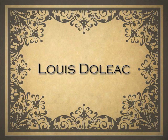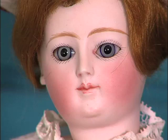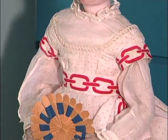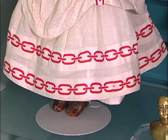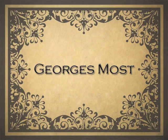It's time to look at Louis Dulliac. One of my favorite French fashion dolls, this doll has a distinctive face. To our knowledge, this is the only known mold that they used. This doll had a wonderful articulated wooden body and a beautiful costume of red and white polka dots with a beautiful chain link decoration. As a collector, it's worth taking the time to study this face as the heads are not marked.